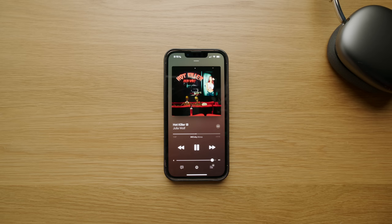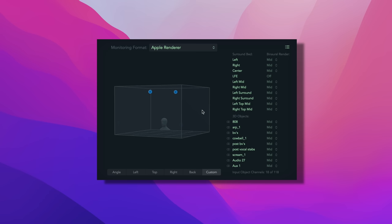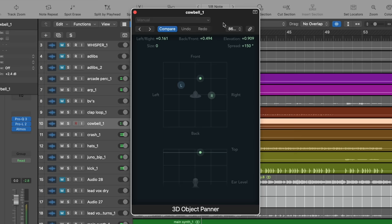Recently, I got a chance to mix Julia Wolf's newest single in Atmos, and this was done through Logic Pro. One of the coolest elements of the track in Atmos are the whispers, which kind of move around and behind you. There is then a cowbell, which is not only physically moved up above you, but it's also rotating in 3D space.